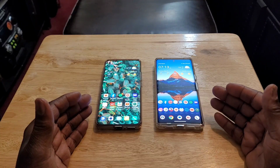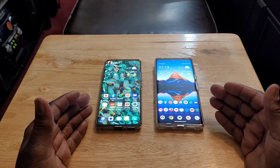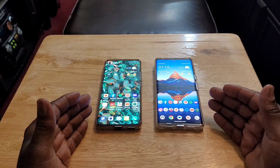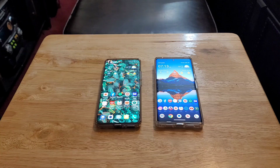Heavy, easily through a day. I'm talking about 18, 19 hours, easily, if I'm going heavy, if I'm going crazy. So the battery life on both of these is excellent, and the standby time on both of these is excellent. So no battery anxiety on either device.